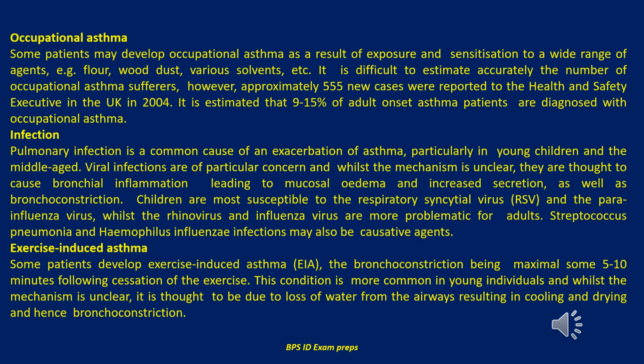We will now discuss occupational asthma. Some patients may develop occupational asthma as a result of exposure and sensitization to a wide range of agents, e.g. flour, wood dust, various solvents, etc. It is difficult to estimate accurately the number of occupational asthma sufferers. However, approximately 555 new cases were reported to the Health and Safety Executive in the UK in 2004. It is estimated that 9 to 15% of adult-onset asthma patients are diagnosed with occupational asthma.